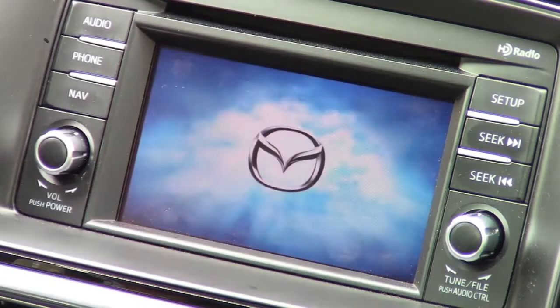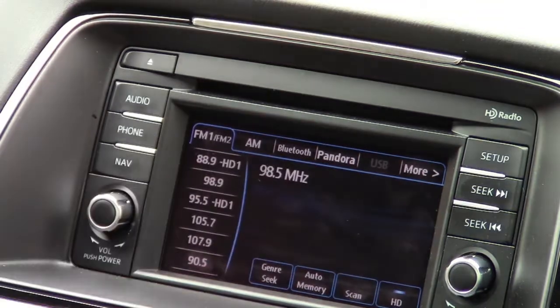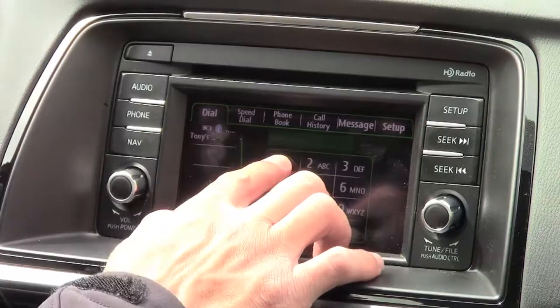Now, for the bad news on the technology front, satellite radio is not a standard feature on the base model of the Mazda 6. And, I mean, that's just a drag. And the touchscreen display, while nice to have, is not as advanced or intuitive as some units offered by competitors. Now, putting technology to the side.